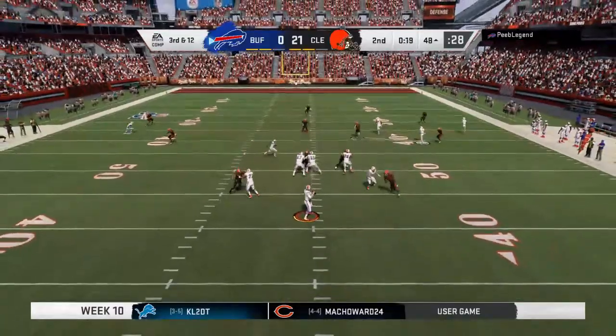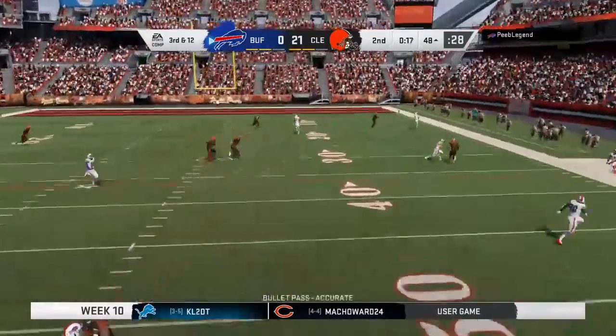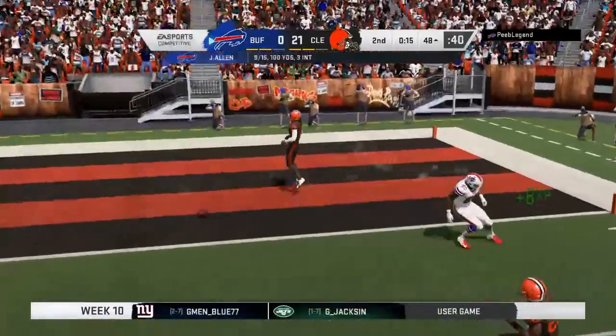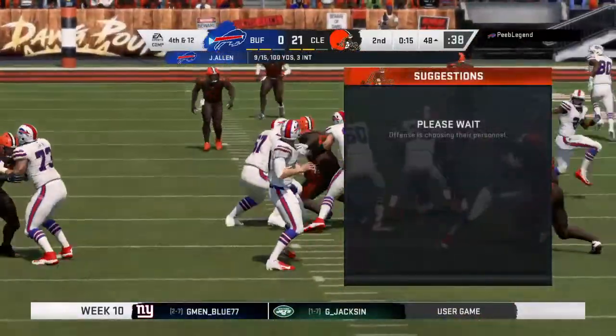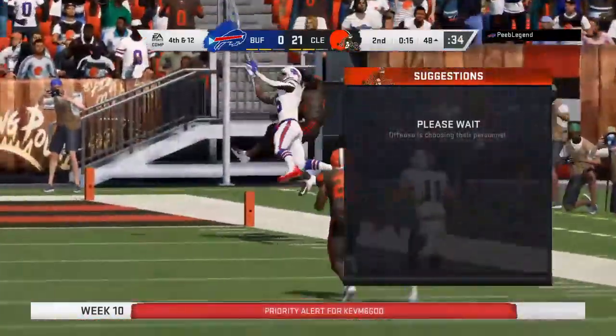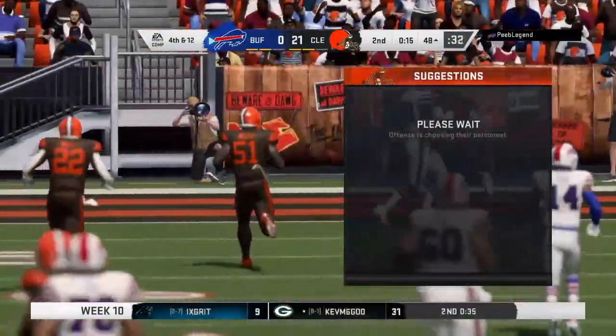Throwing is Allen on 3rd. He's going deep for Brown. And that is incomplete. Down to 15 seconds now. Intended for John Brown. Incomplete. He was covered by Denzel Ward.